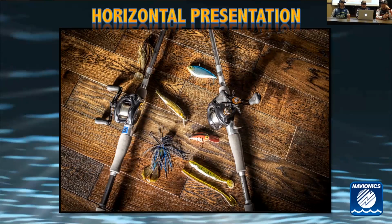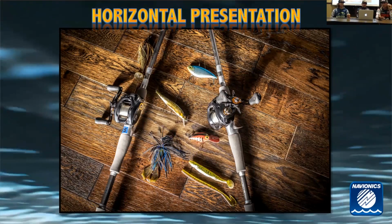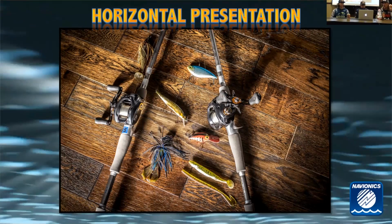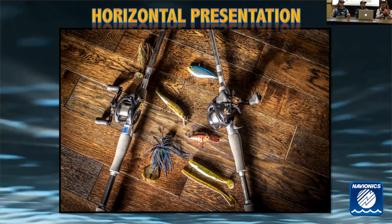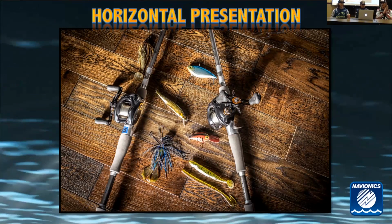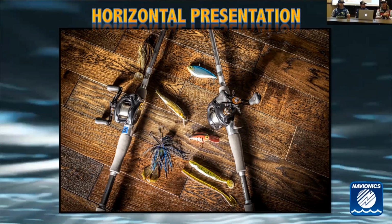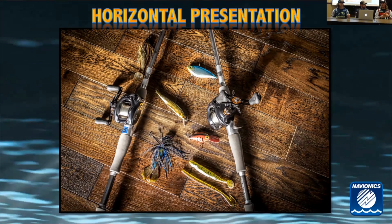There you go. Okay. We broke everything down basically to horizontal presentations and vertical presentations. This is a horizontal one. Typically, I like fishing this way over shallower submerged grass. It's going to be a lot of your hydrilla. A lot of places we go, it doesn't grow real deep. Early milfoil in the spring when it's coming up.